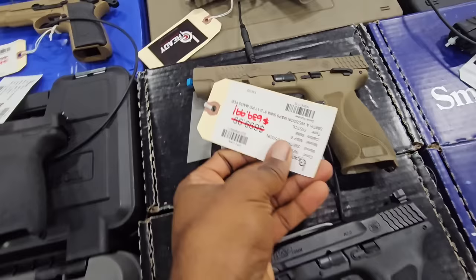Got some Desert Eagles. That's not bad for a Desert Eagle. 44 mag. 357. And that is a 58E. I think they got a 500. Yeah, 500 Magnum. Oh, this is like the big boy table. 44 mag. A whole bunch of big boy caliber. I'm doing well. How you doing?